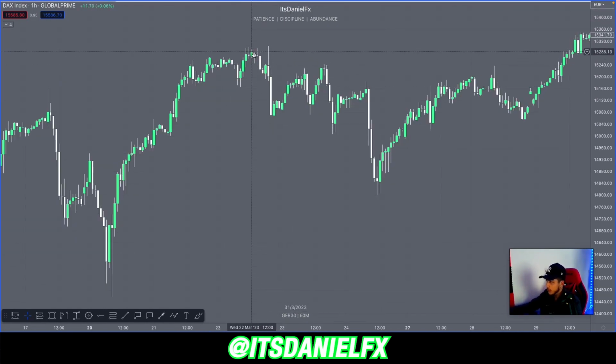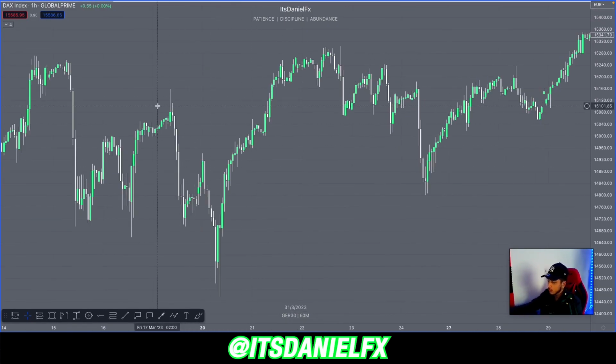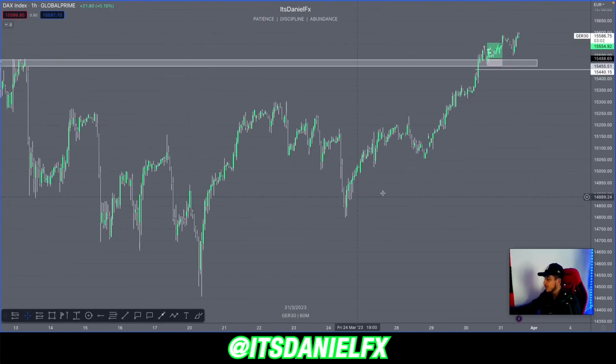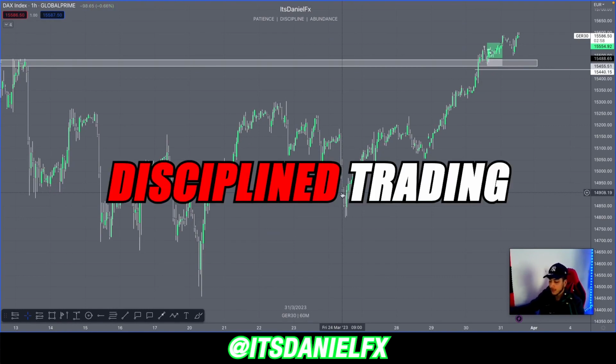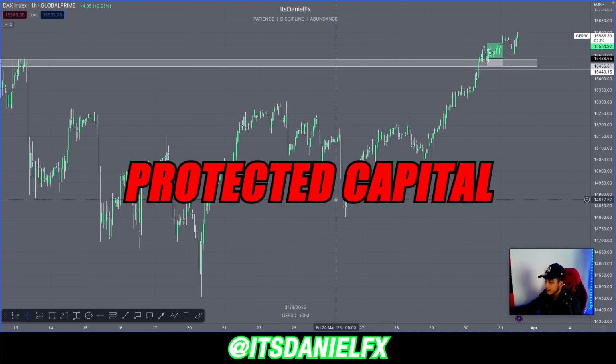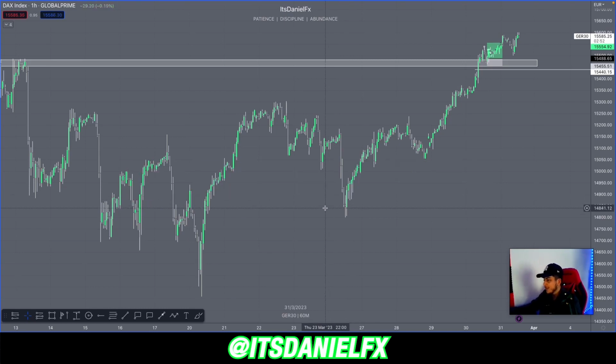Now, once again, there definitely were trades within this sort of movement. I'm sure someone would have made money on one of these movements. But the point is, for my strategy, it just wasn't the correct time to be trading. So we practiced disciplined trading, and we simply stayed out of the market. We protected our capital, and we didn't do any dumb shit before the setups were formed.